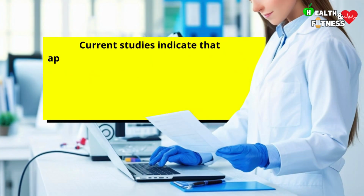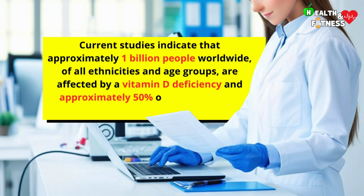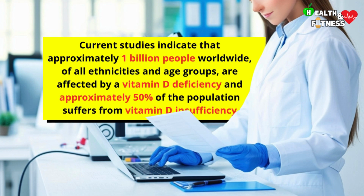Current studies indicate that approximately 1 billion people worldwide, of all ethnicities and age groups, are affected by a vitamin D deficiency, and approximately 50% of the population suffers from vitamin D insufficiency.